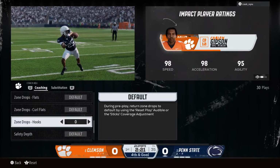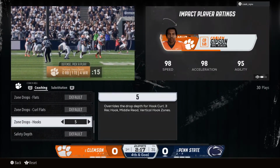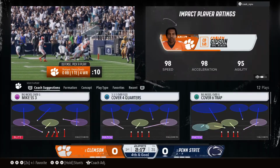Well, you got 3rd down. The offense has the advantage here on 3rd down to be able to get the ball downfield. They make the completion, but this defense is just flying around. They make the catch, but they have nowhere to go after.